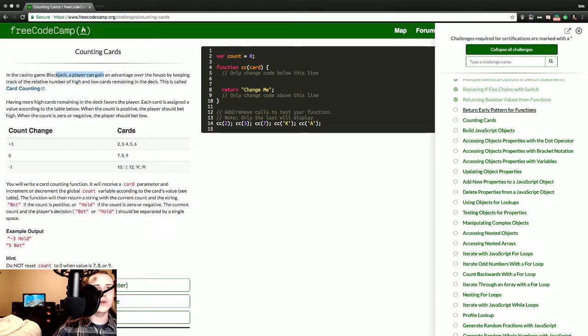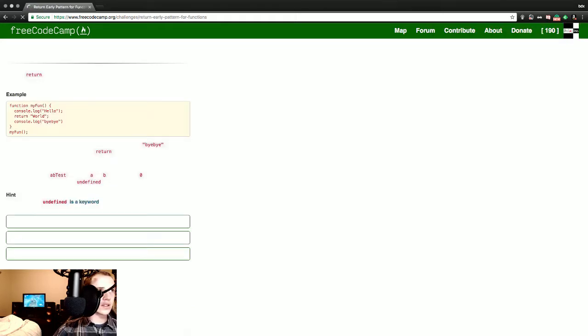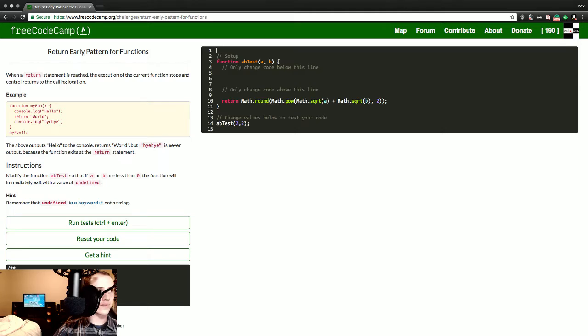Let's dive into, not counting cards, but return early patterns for functions. And we can start to break new ground here at freeCodeCamp on day 203. From the top, return early pattern for functions. When a return statement is reached, the execution of the current function stops and control returns to the calling location. What? I think I just did an extremely poor narration of this particular sentence. Our reading skills are lackluster in general, but when a return statement is reached, the execution of the current function stops and the control returns to the calling location. Okay, that makes more sense.